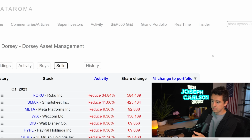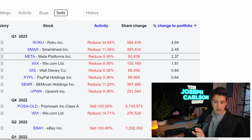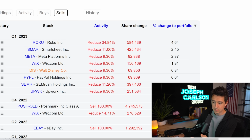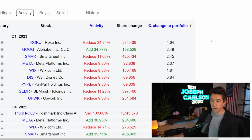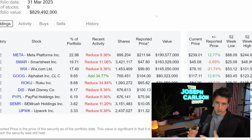If we organize the biggest sells that he did last quarter, he sold a little bit of a lot of companies. He sold a little bit of Roku, a little bit of Smartsheet, Meta, Wix, Walt Disney, PayPal, and then SEMrush Holdings and Upwork. So in aggregate, he ended up selling more than he bought, which makes me believe that he probably had a few redemptions, some of his investors wanting their money out, which would not surprise me given, again, 2022.